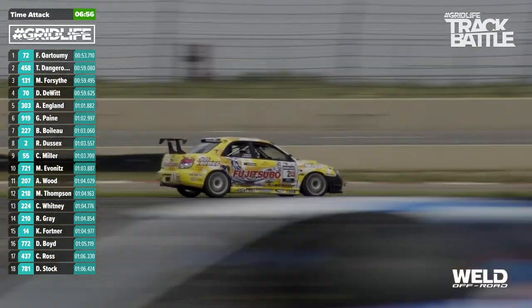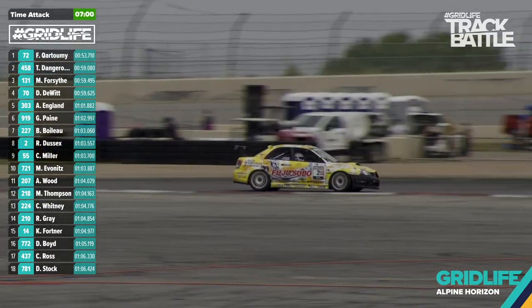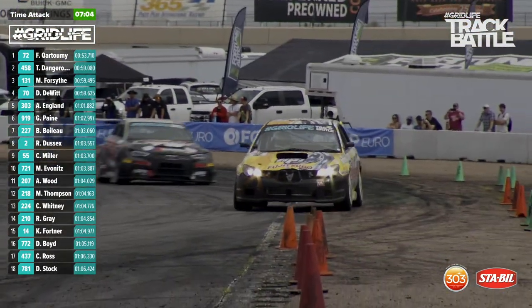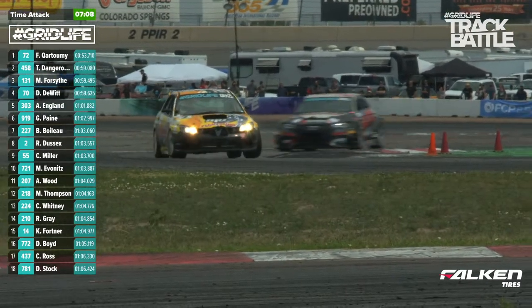That's that Audi S3. Dewey goes quicker, 59.6 for Boogeyman. That's sub 1 minute. That's his best time of the weekend. Those are the times we're looking for from Dewey. He's always there. And if he can put it all together, he's a force to be reckoned with.